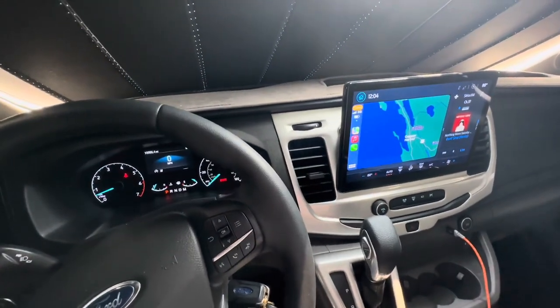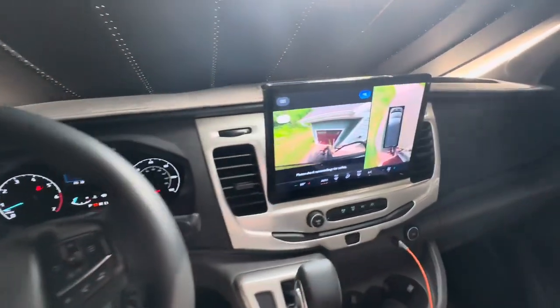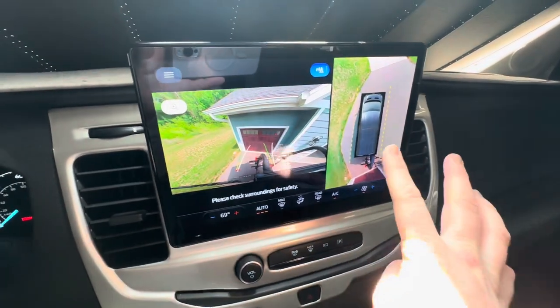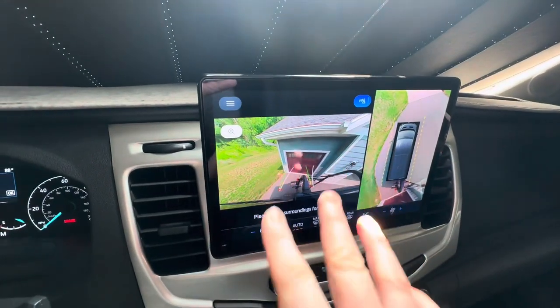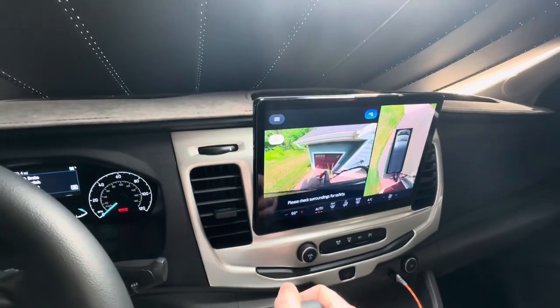Second thing, with drivability, let me show you with the backup cameras. I mean, these backup cameras are excellent. They give you a 360 view over here, and then a very high mounted camera gives you a wide view of what's behind you. That just adds to drivability.